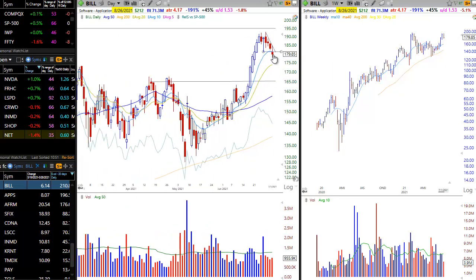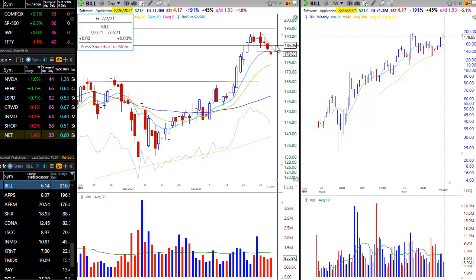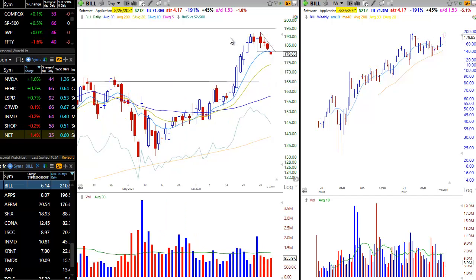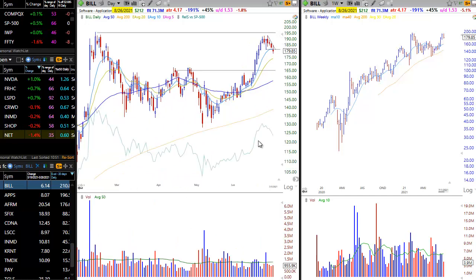And in something like this, we can look to put on maybe partial size on a downtrend line break or maybe over 185, and then look to add on strength and then add on a breakout to new highs, provided that market conditions remain bullish.